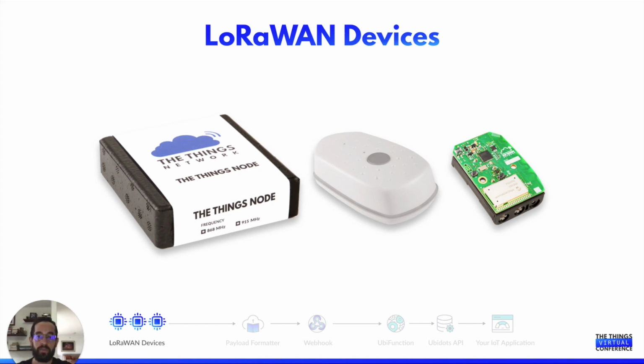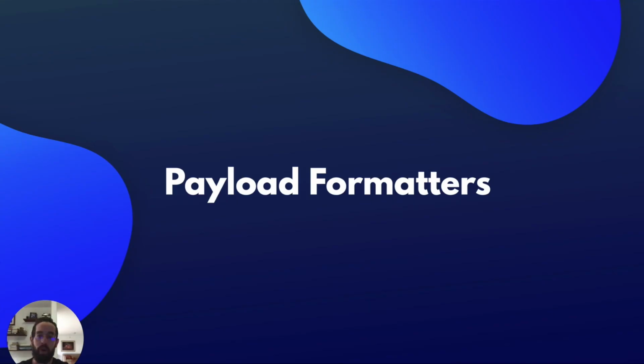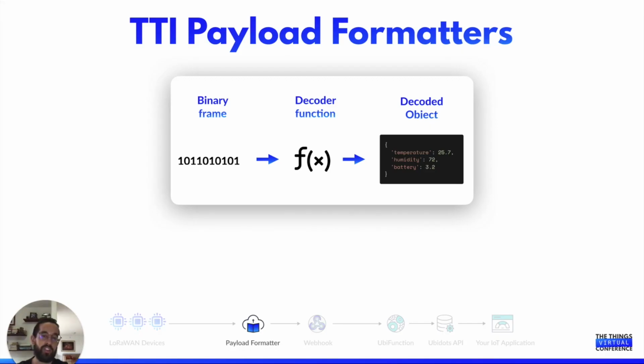Moving forward to payload formatters, these are the workers behind translating the data to a human readable format. From left to right, we have the binary encoded data coming from devices, passing through a decoder function, and ultimately we get a JSON key value object. It is worth noting that TTI Enterprise Stack now implements application-wide payload formatters as well as device-specific formatters. So let's zoom in a bit into this feature with an example.